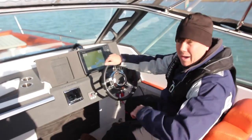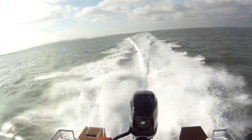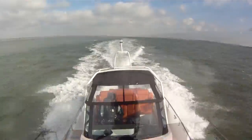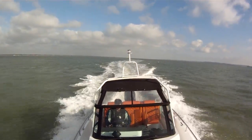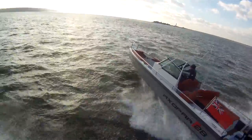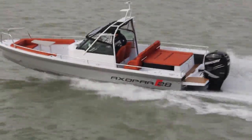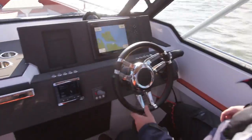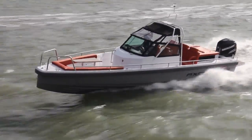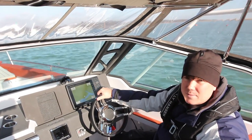So we've just been out into the Solent to do part of our photo shoot and give the Axopar 28 a bit of a blast, and let's just say it certainly lives up to the way it looks. And performance isn't rip your head off fast, but it's very quick and so smooth. That's the other thing. This 250 horsepower Merc 4-stroke is just so smooth in its delivery of the power, and the boat nips up onto the plane in the blink of an eye and onto a top speed of about 43 knots. Considering we've got this big sail up, that's pretty impressive.